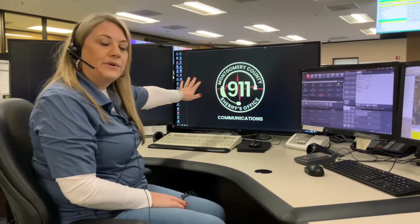I've got 4 screens. These 2 screens are the computer system where I type all the information into. That way, whoever you need sent your way, whether it's an ambulance, a fire truck, or a policeman, they can see all of the things that you're telling me as they're on the way there.